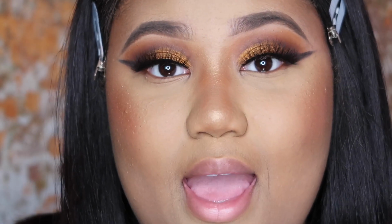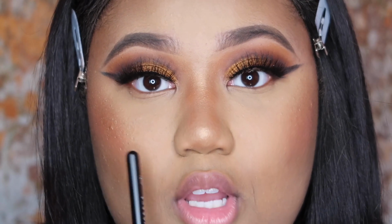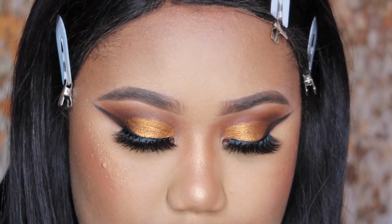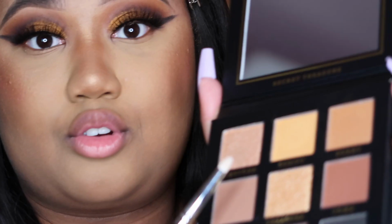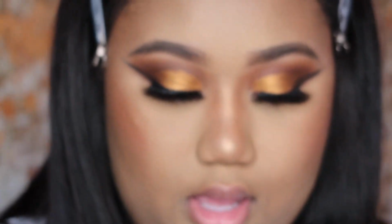Okay guys, so I went ahead off camera and finished my face and popped on some lashes. I'm gonna go ahead and darken up under my eye, and I think for that color I'm gonna go ahead and start off with Script. I'm gonna go ahead and use the shade Script and then Wreck as well.